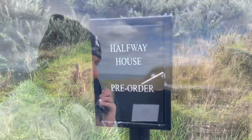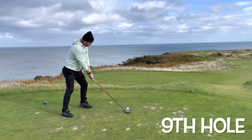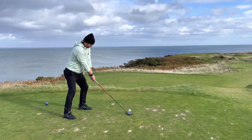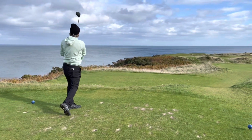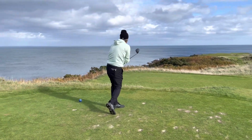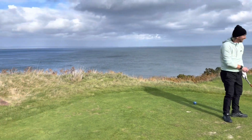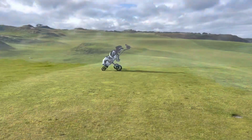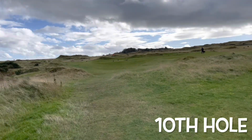What a good idea. 2 jumbo sausage rolls, please. Hey, that's my golf bag, buddy. Off you go. We took off the black tees now.